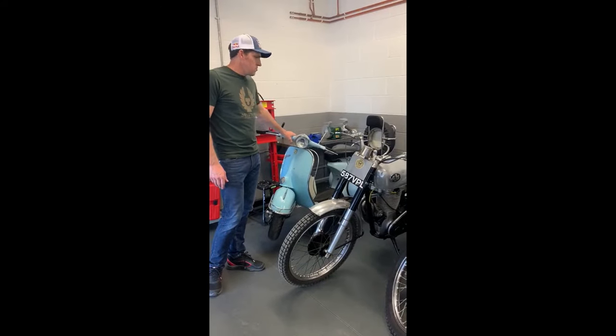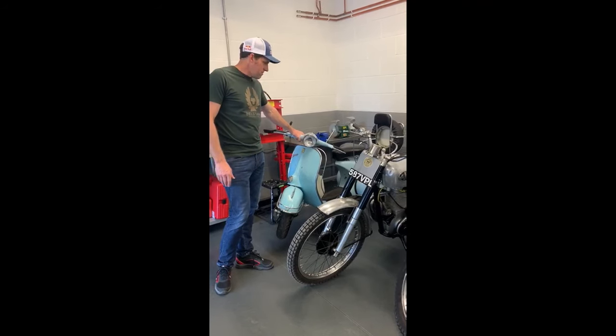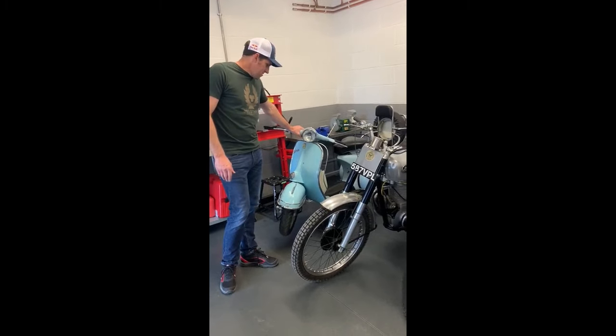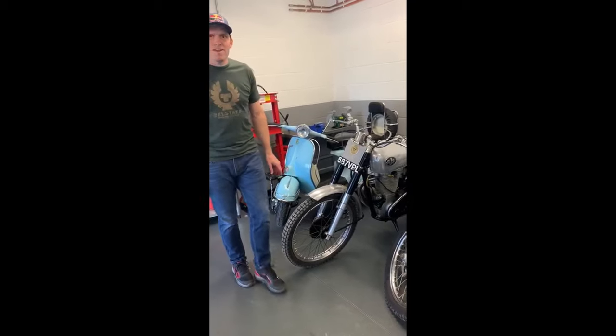I've got a Vespa Douglas 150. I'm not too sure why I bought it, apart from the reason that it's called a Douglas, and so am I. So that's a good little bit of fun. I wouldn't say it's a head turner, more that people just laugh at you a little bit.